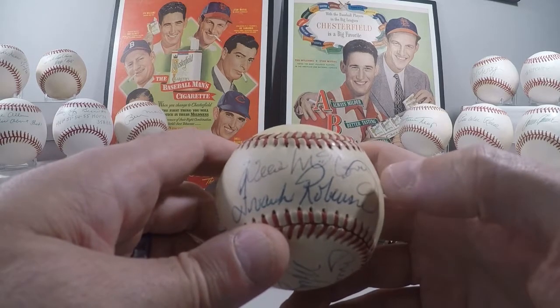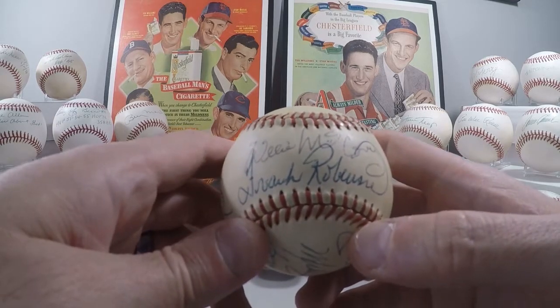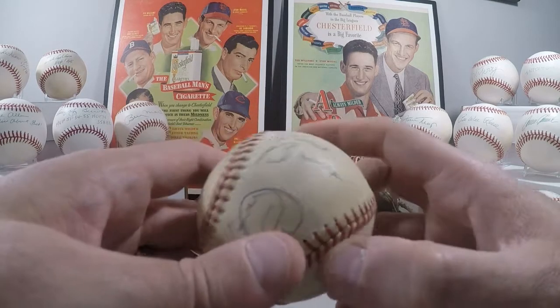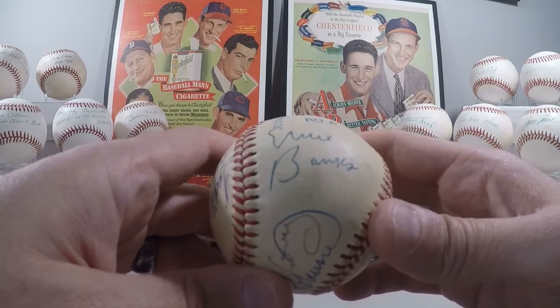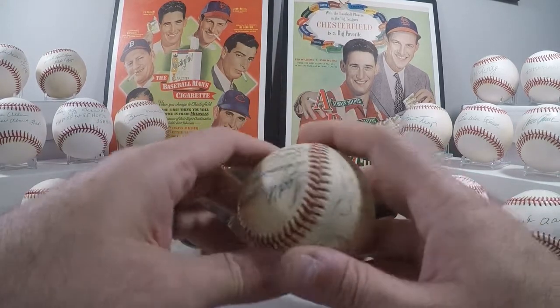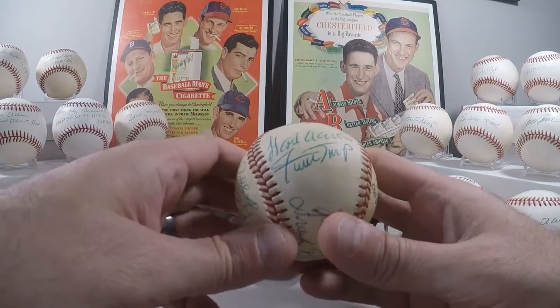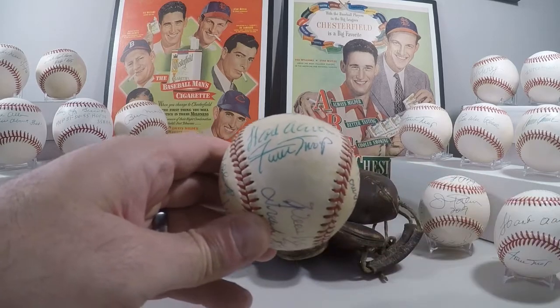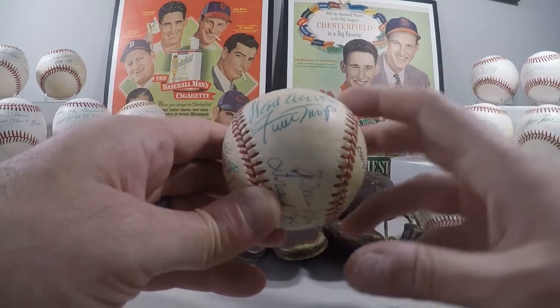So on the sweet spot, we have Willie McCovey and Frank Robinson, both of whom we've lost in the past 5 or 6 years. Ernie Banks, same thing. He's on the east panel there all by himself. And let's see, we've got Hank Aaron and Willie Mays on the west panel there, all by themselves, which is pretty cool.